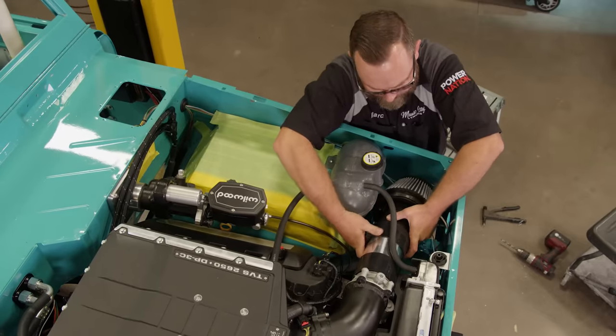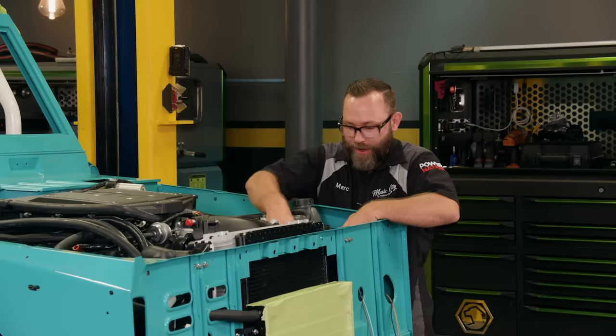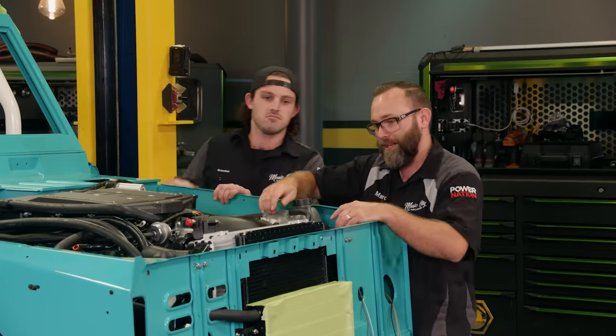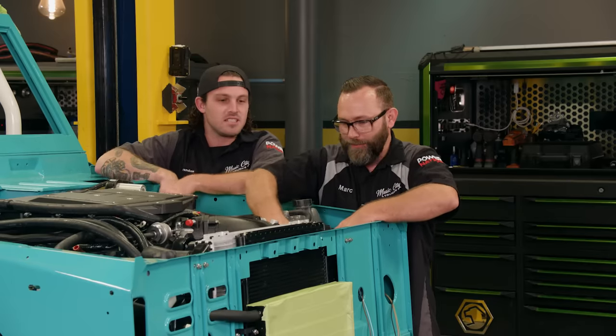Let's get this filter and MAF housing in here. Really like the way that looks. Definitely have to come back with some clamps and may even come in here and paint this tube black just to make it all match. What do you think? Dude, I like it. I like it. Needs a little tweaking.